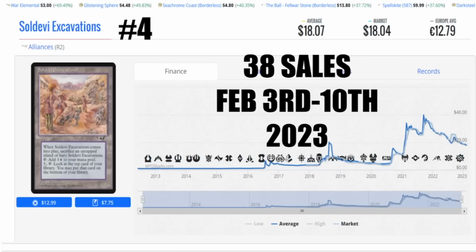Now, the number 4 card this week, let's talk about this. This is Soldevi Excavations, of course, my all-time kind of favorite reserve list card. And it's the card of the channel. This is the card we buy on this channel. We show respect and solidarity for the army of Soldevi, the tin-foil hat army that even the Taco King acknowledges is supreme.